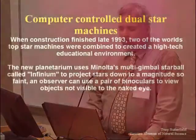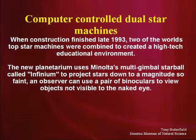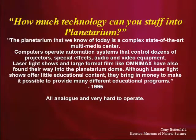Eventually, you would have controlled planetariums where they would have two or more systems running at the same time. Ultimately, one project had a digital star machine and the top-of-the-line optical star machine. But then after a while, it was just a matter of how much stuff can you cram into a planetarium. More baby food jars, more spaghetti colanders, more slide projectors, and more video projectors.